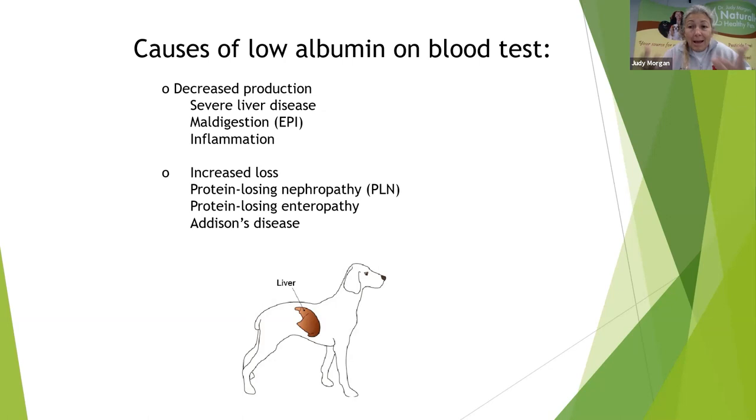Inflammation, some of these inflammatory bowel disease dogs, if they've got chronic diarrhea, they're just losing so much protein. So with increased loss, we can have protein losing enteropathy, which is basically the gut is just losing protein. It's leaking it everywhere. Or PLN, which is protein losing nephropathy, and that is protein being lost through the kidneys. Another one that we don't think about as much is Addison's disease. But for those of you who have had animals with Addison's disease, that is when the adrenal glands are not working. And so we can have a low albumin from that.